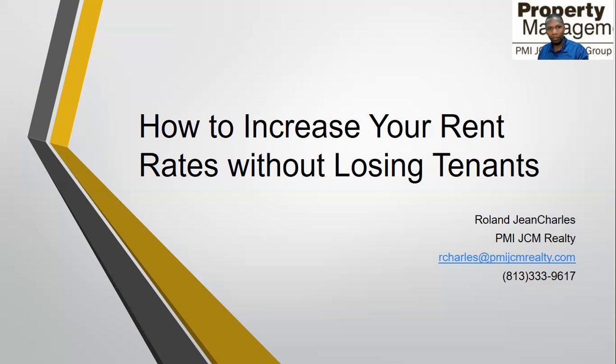So I say all that to say, today what I want to talk to you about is how you can increase your rents so that you don't lose quality tenants like myself or anyone else that you're renting your property to as a rental property owner. And yes, property managers do rent properties. I mean, why wouldn't we? It's a business that we're in. We think it's a good business to be in. So why wouldn't we take part in it ourselves?